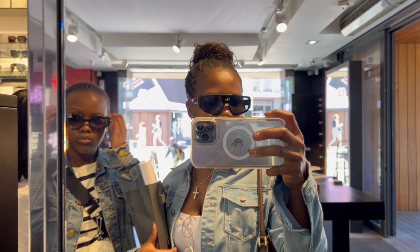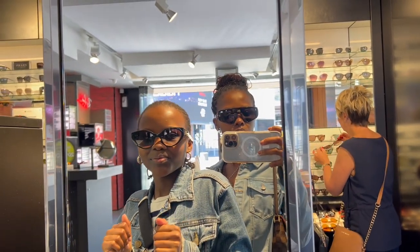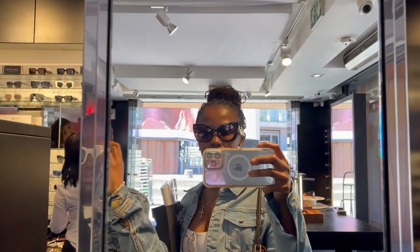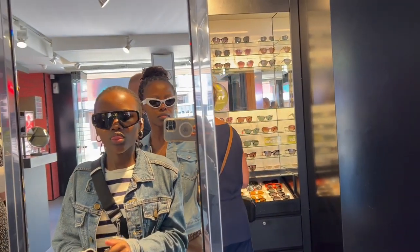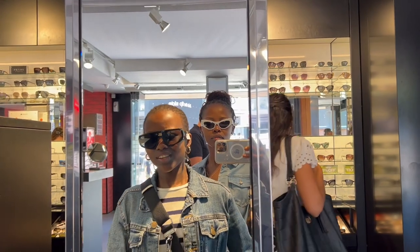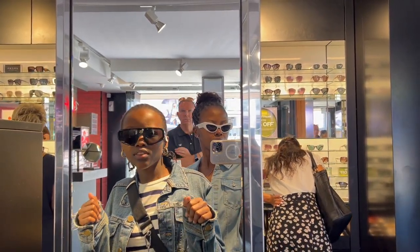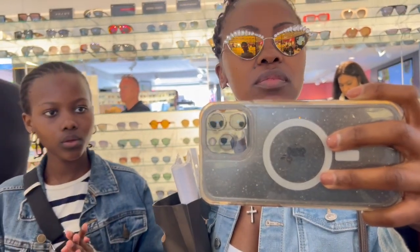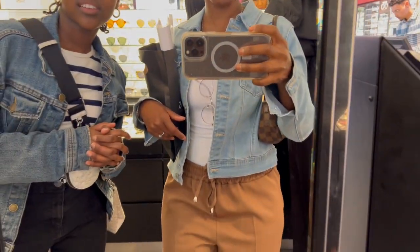Not bad. That's cute. I still like this one, it's very understated. So, I don't think white. I understand it's good. Even with the outfit, it works perfectly with the outfit.